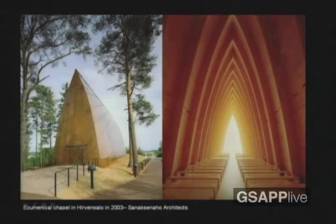This small chapel is located close to Turku, where we are operating now, and the design is by Matti and Pirjo Sanaksenaho. This project has been a very long-lasting one too. I remember the competition was held already at the beginning of the 90s, but it was completed 10 years after, and it's a good example of how sometimes a very long process means that the design became more and more pure, and it's a really icon-like space of our modern architecture today.